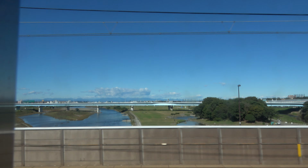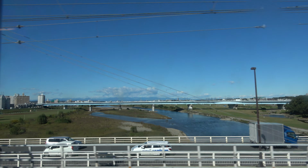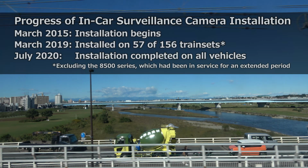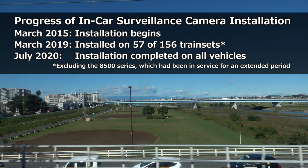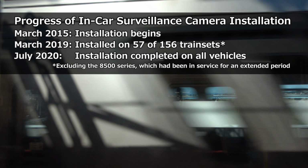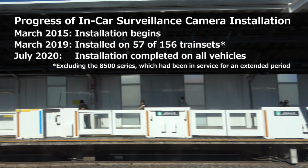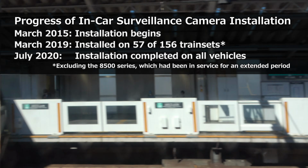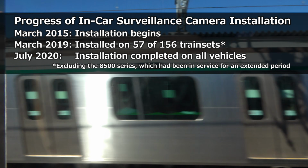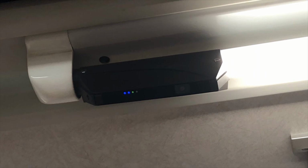In 2015, Tokyu began installing cameras, but progress was slow. 4 years after introduction, only about 1/3 of trains had cameras installed. Retrofitting required wiring and structural work, extending installation time, taking about 2 weeks per car at Tokyu. The fluorescent light integrated cameras significantly reduced wiring work, making installation easier, lowering costs, and shortening installation periods, reducing operational impact. Although fluorescent light integrated cameras are not rare, this camera features a blinking light on the device.